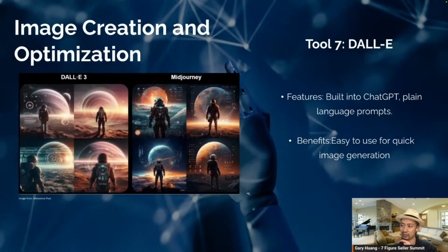DALL-E is kind of in between because DALL-E is built into ChatGPT. So if you're using GPT-4, you can literally just tell ChatGPT in plain language exactly what you want. You can say, create an image of a father and son on the beach flying a triangular rainbow kite. It's a sunny day with clouds. Make the kite very beautiful in the sunlight. Just plain language, like you're talking to a graphics person. That's the advantage of DALL-E.